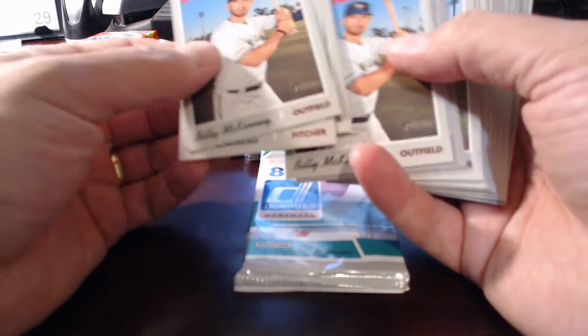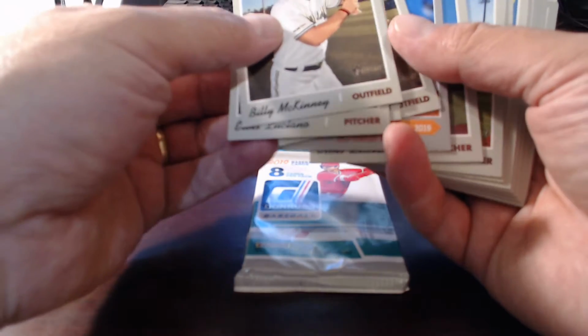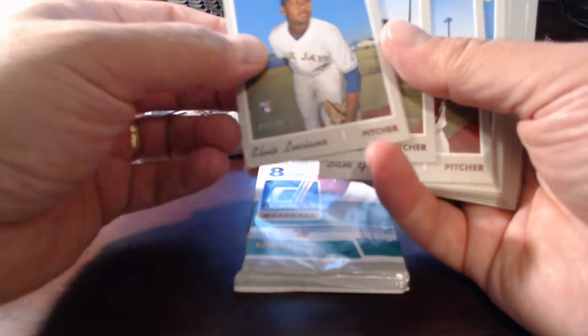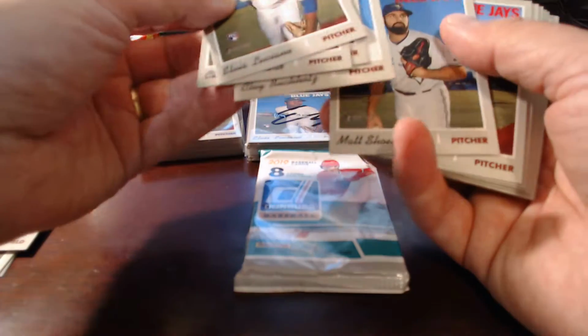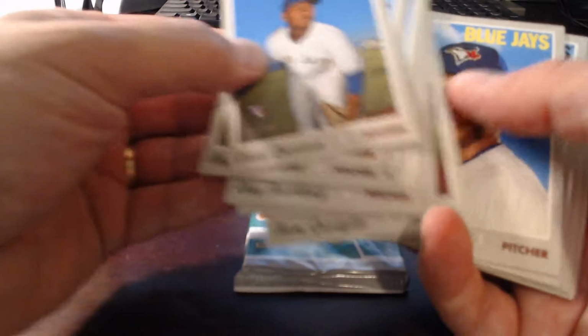That's noteworthy. And I'll have to check also and see if there's any parallels. So they could also be different color backs. You know, Heritage kind of does a lot of tricky things with their cards. So I'm going to make sure before I file these away whether any of these are some of those short prints. But every one of these are going to be Blue Jays.